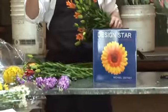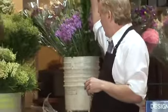Okay, we're going to talk a lot about wholesale versus retail. The name of the book is called Design Star. You're going to design unique, beautiful work for your client. Thank you, my dear. It's very sweet.